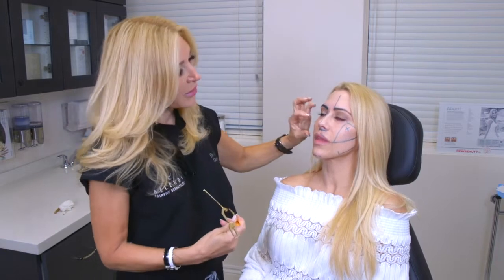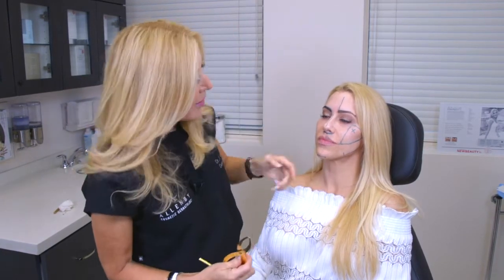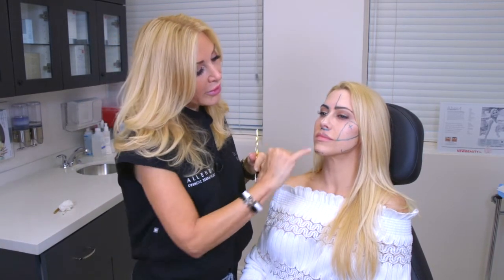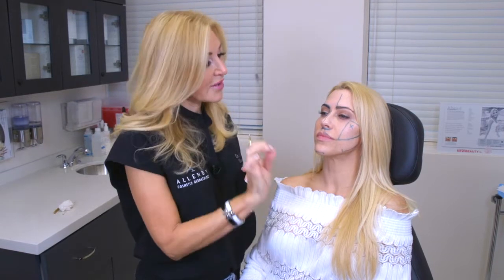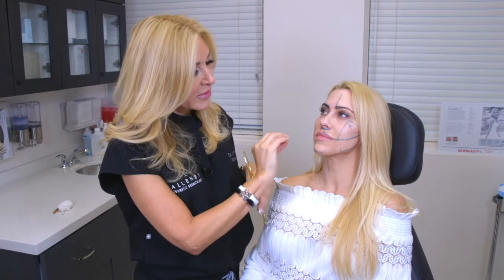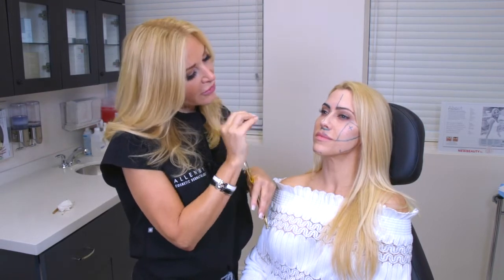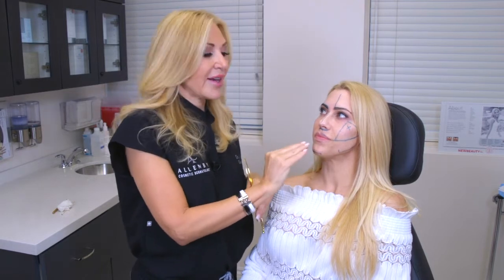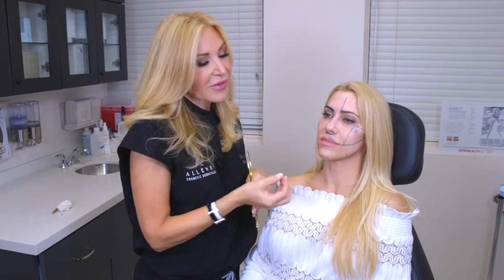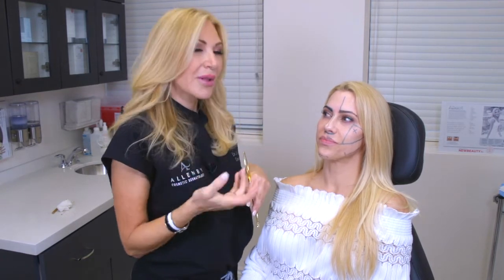Okay, so a little bit of cheek shape, and that's going to be the Voluma on her. I think that's going to be perfect. We're going to use a little bit of Volbella in her lips, and that's a product that's soft and very elegant for the lips. Juvederm would be the other choice, but Juvederm might be a little too firm for her, and she really just needs a little bit of texture change in the lips, because she's getting those little fine lines in the lips, and we want a real smooth lip, so we want it to be a little more glossy looking.